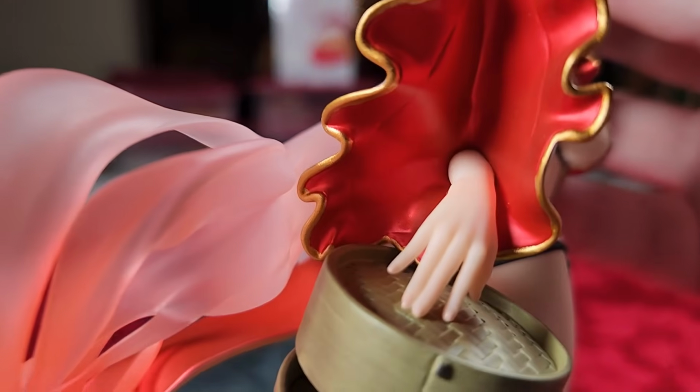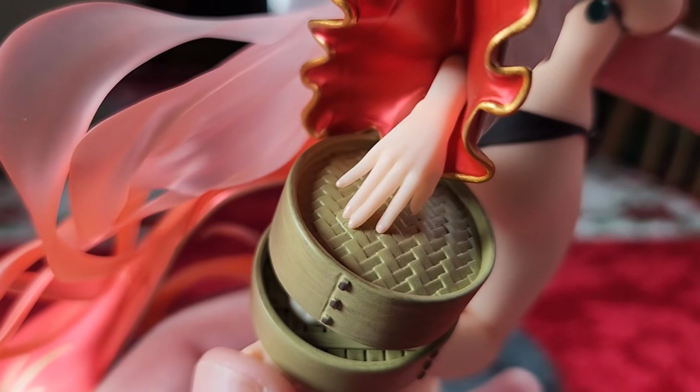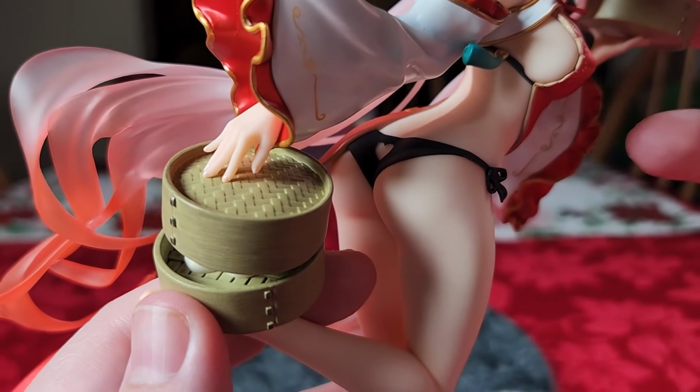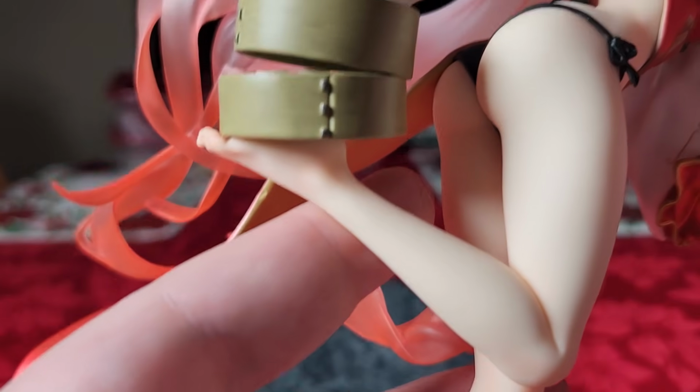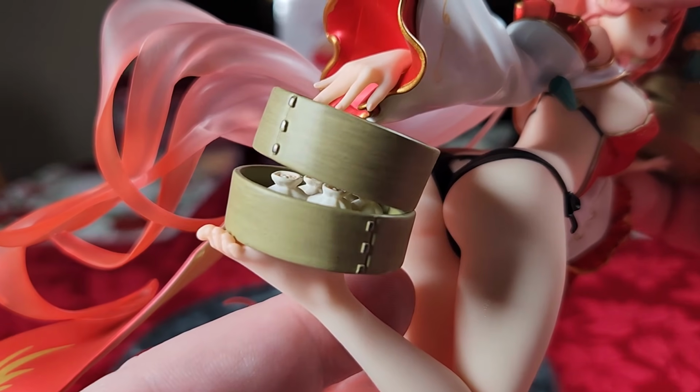I had another piece of plastic fall off of her from somewhere. Her other hand, ring and middle finger are together. But again, sculpted quite nicely. You can see the fingernails, you can see the tendons in the hand. She's resting her hand on the top and her foot on the bottom, holding this all together. Again, you see a little more meat buns.